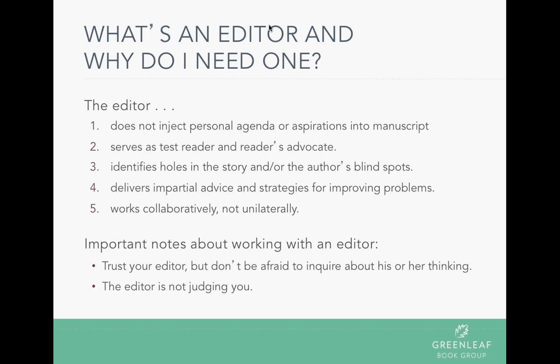Your editor identifies holes in your story and/or the author's blind spots. So this is probably most true for fiction and/or a memoir-ish type genre. Where might there be places that the reader isn't necessarily on the same page with you? Where have you lost their attention, or maybe not filled in sufficient background for them to continue to move through your story? Your editor delivers impartial advice and strategies for improving problems.